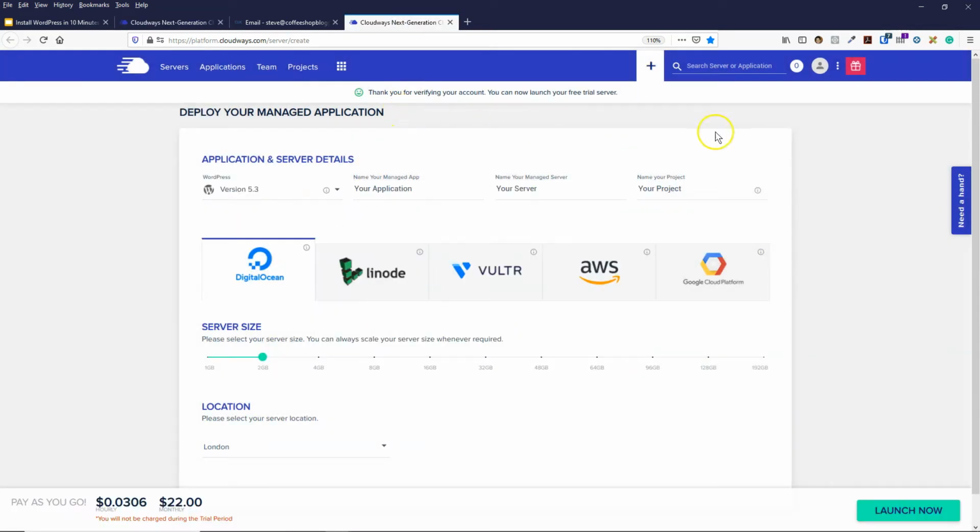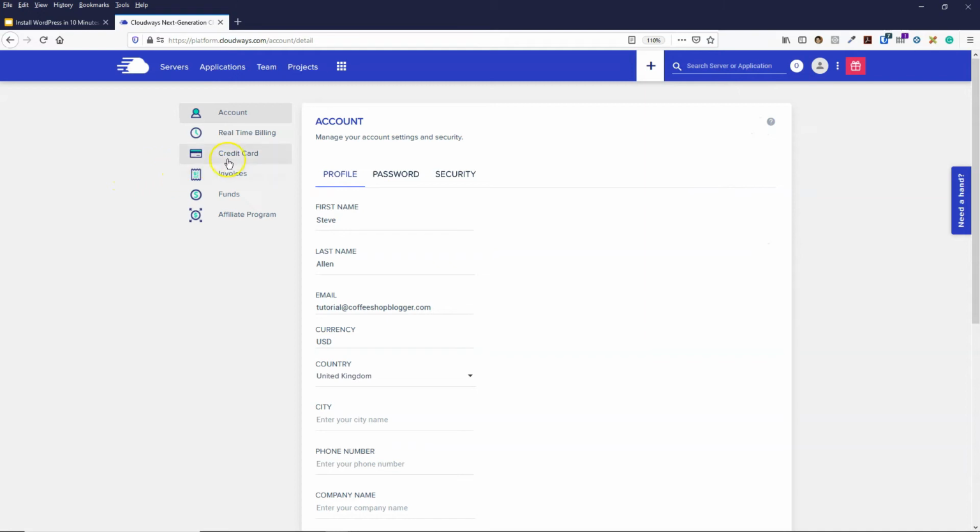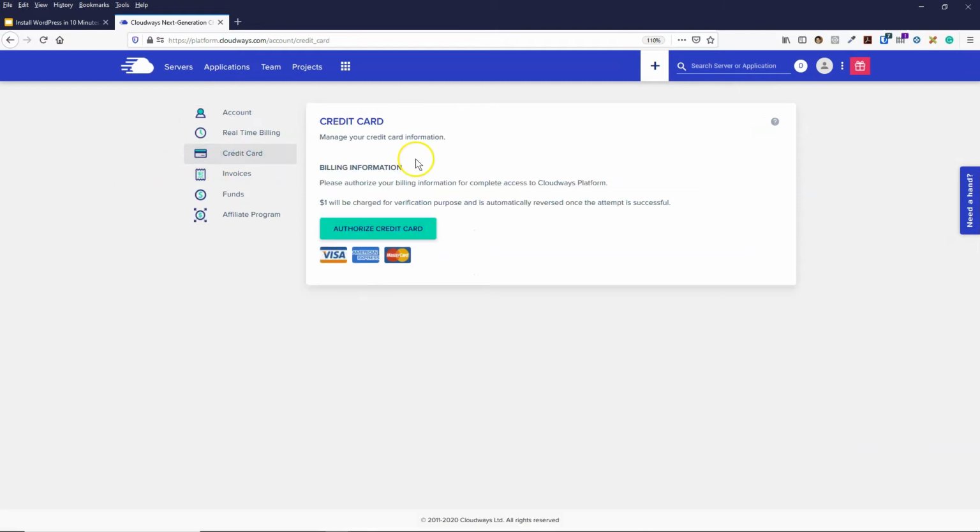And then what we can do is come over to this icon at the top here and click on Account. And then you want to click on Credit Card. And what we need to do is authorize a credit card. And it does say here that when they authorize the card, they need to charge it $1 for verification purposes. But then it will automatically be reversed, so you get that $1 back again.